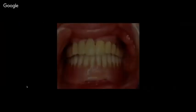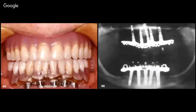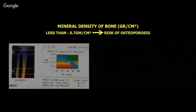And then she told me, I trust you now. Add more, I want a fixed one. Therefore, I put 5 for her. Then 10 years after she came, she had lost the upper teeth. We placed the implants and placed the prosthetic part. And the day we placed the prosthetic part, she left for the States where her son was a physician.